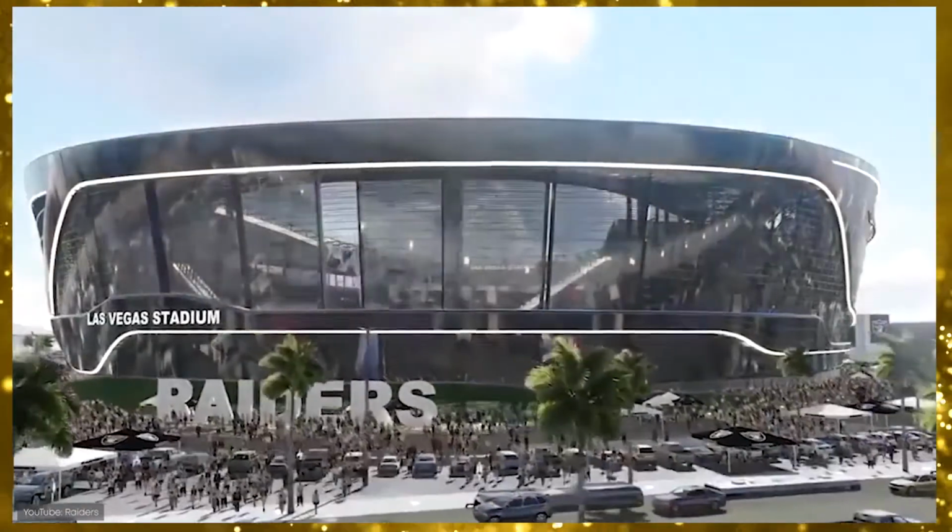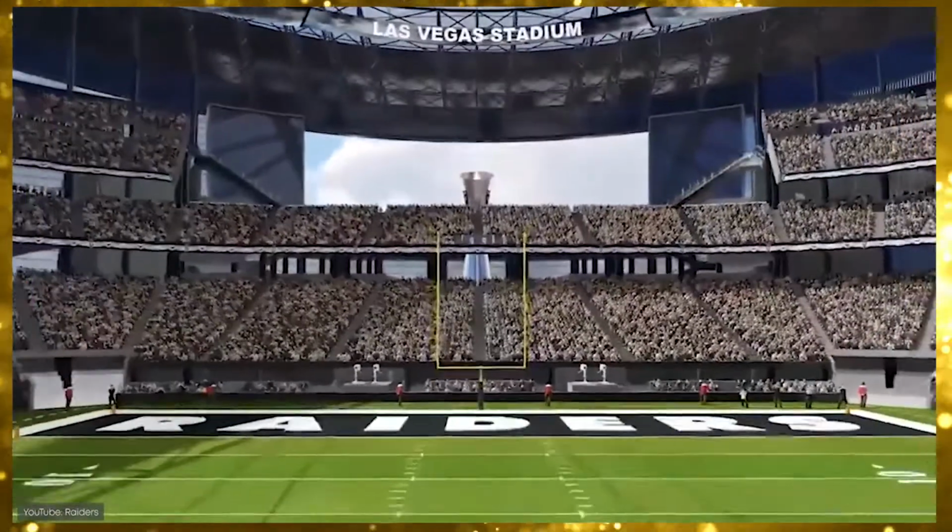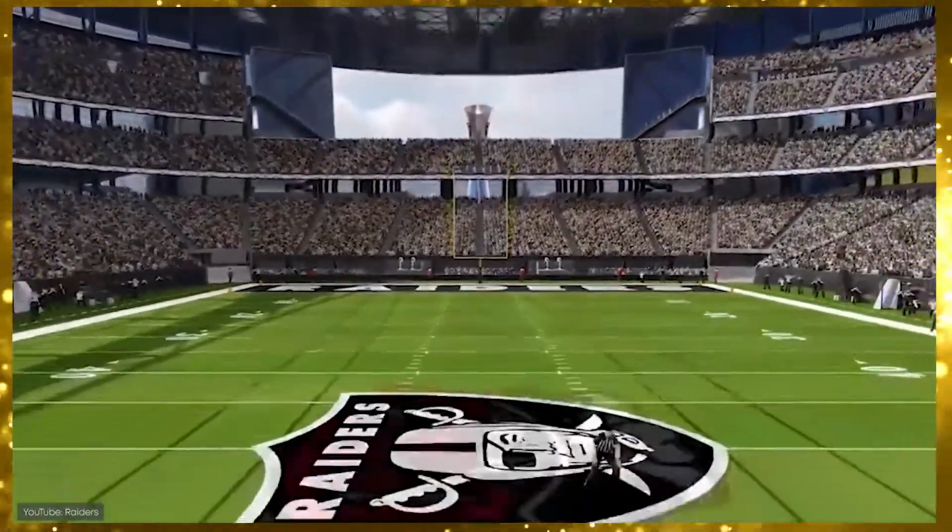These megastructures are set to raise the bar in stadium construction with a combined budget of nearly $7 billion.